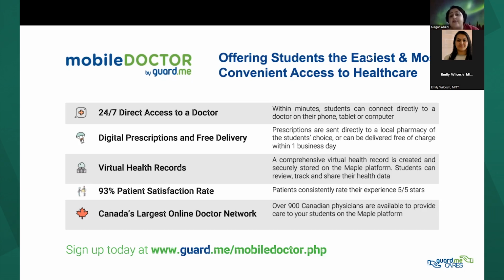Very important, when you want to sign up on Mobile Doctor, is to either use the link that's on your MITT website, which is guard.me/MITT, and go to Mobile Doctor, or sign up straight at guard.me/mobiledoctor.php. Very important, because this is a partnership with a third-party website, and when you use your designated GuardMe link, it tells them that you're coming from GuardMe and you don't have to pay for every visit. So once you get your GuardMe card and policy number, use this link and sign up.